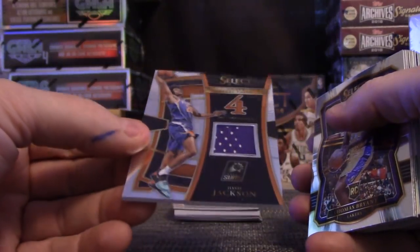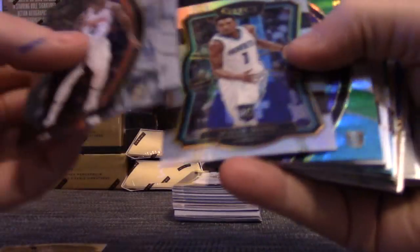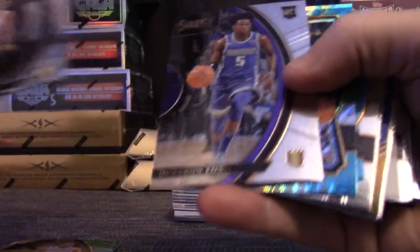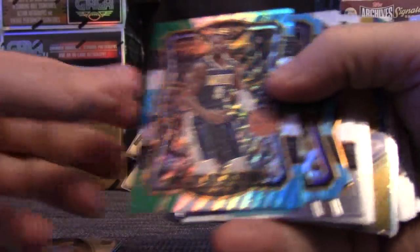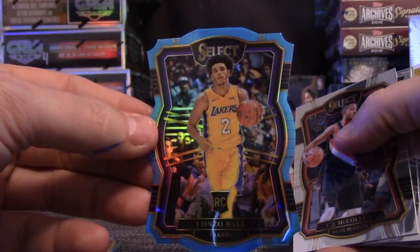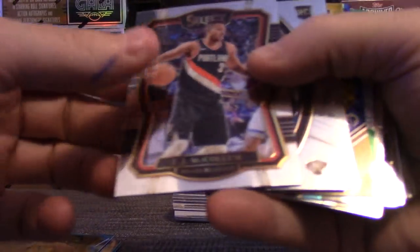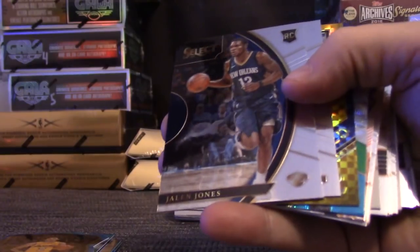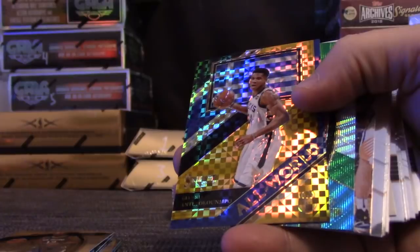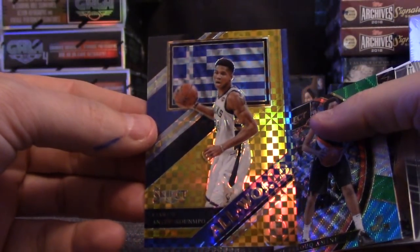Josh Jackson. Just a jersey card. Thomas Bryant. Malik Monk Silver. De'Aaron Fox Color. De'Aaron Fox Regular. Will Barton. We got a Lonzo Ball Blue Die Cut rookie. That one's numbered to 185. Oh, we got a gold card coming up. Jalen Jones, and the gold is Giannis Antetokounmpo. Numbered to 10. Nice start for the Bucks.